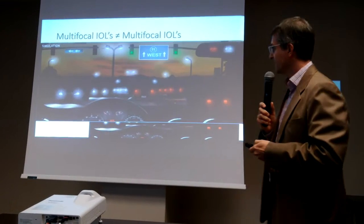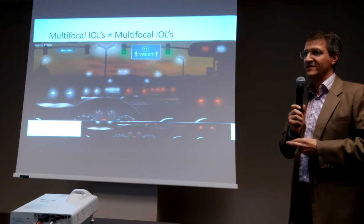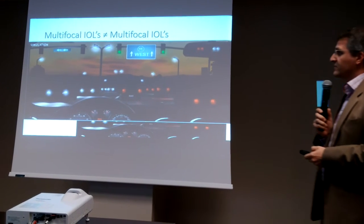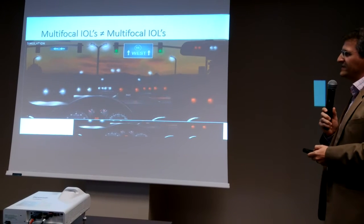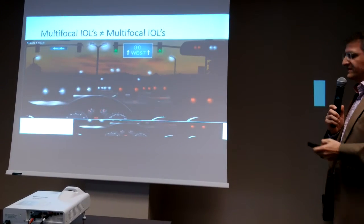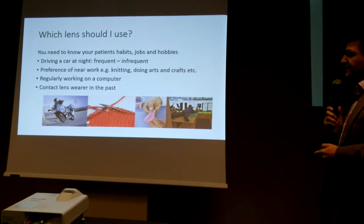In comparison, if you have this, you can't do much about it. You just hope it goes away. If it doesn't, bad luck. So that's the reason why a few years ago we changed from the diffractive lenses mainly to the refractive Oculentis lenses, and up to date, we're really happy with it.